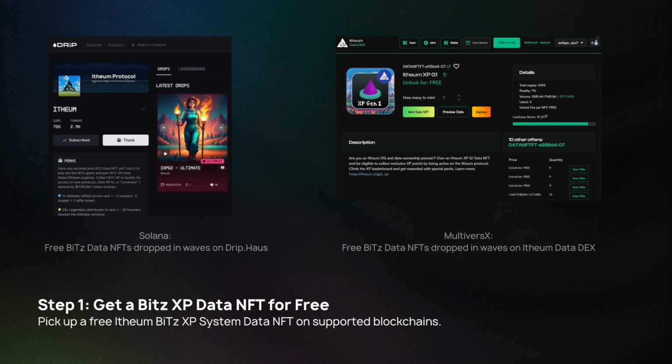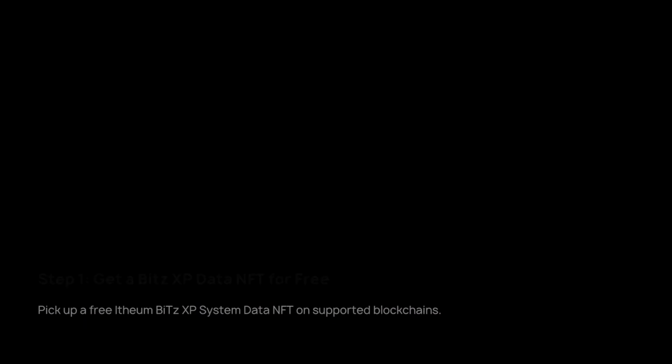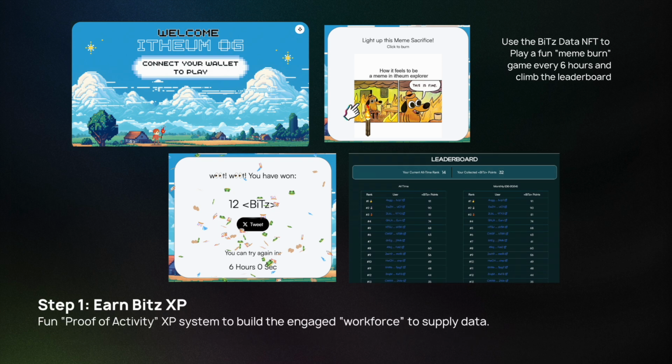So step one is your entry point into the Itheum protocol. You get a free BitsXP data NFT. On Solana, you can get this from Drip House, where we drop this in waves for free. And on MultiversX, every week we drop free Bits data NFTs on our data decks, which you can come and procure for free. Once you get a Bits data NFT, you can use it to play a fun meme burn game every 6 hours and climb the XP leaderboard.